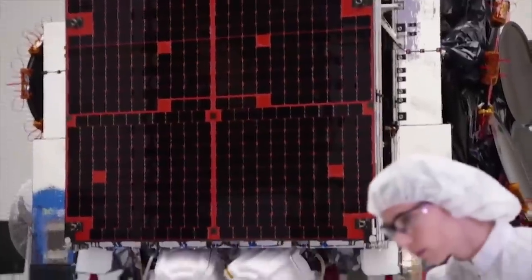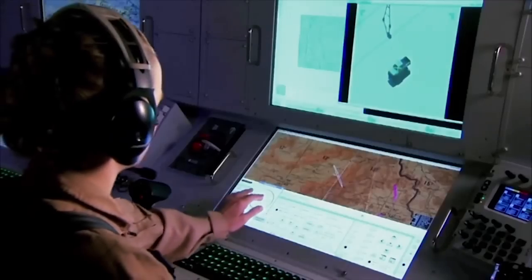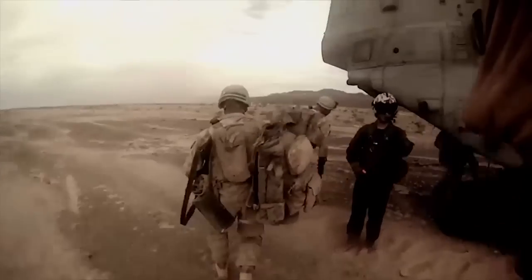When you take into account satellites that allow upgrades through software and the ability to provide anti-jam protection, it all allows us to provide a more resilient system that the military can count on.